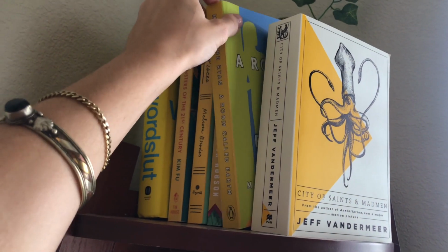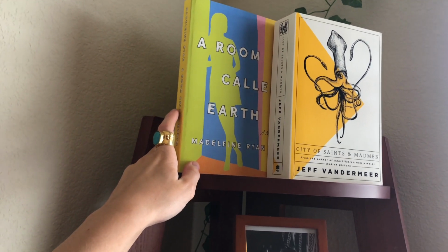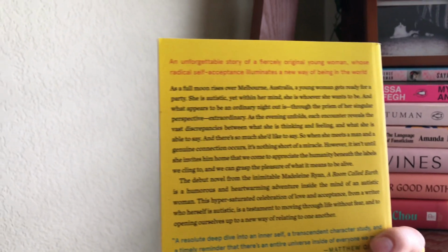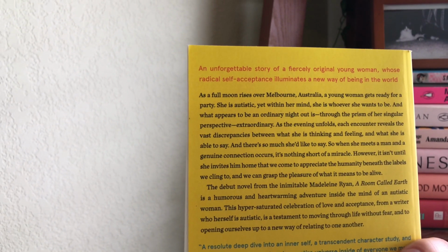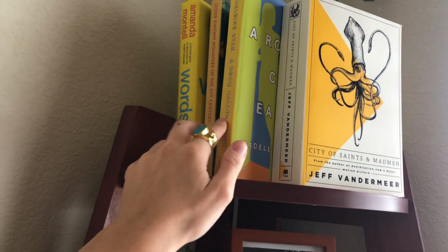Then we have A Room Called Earth by Madeline Ryan. I flippin' loved this one. The main character is autistic, and I think is she unnamed? I don't think she has a name throughout the whole thing. It only takes place over the course of like a day or two. I really liked that one.